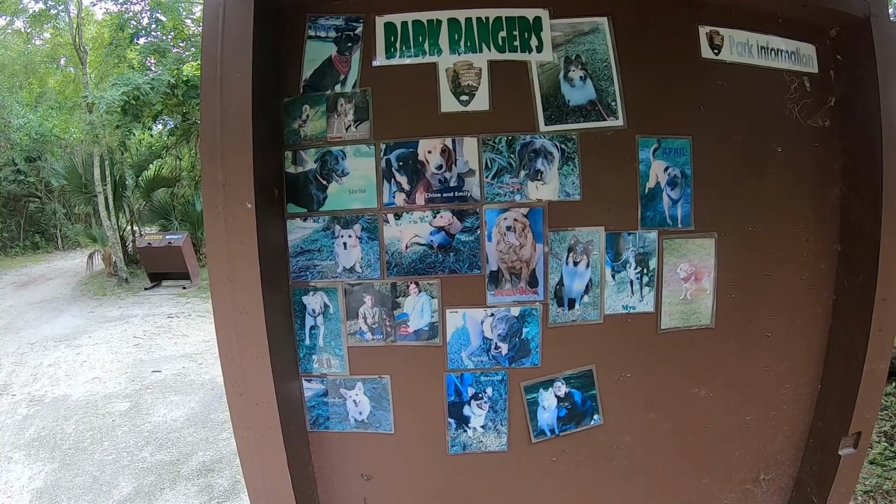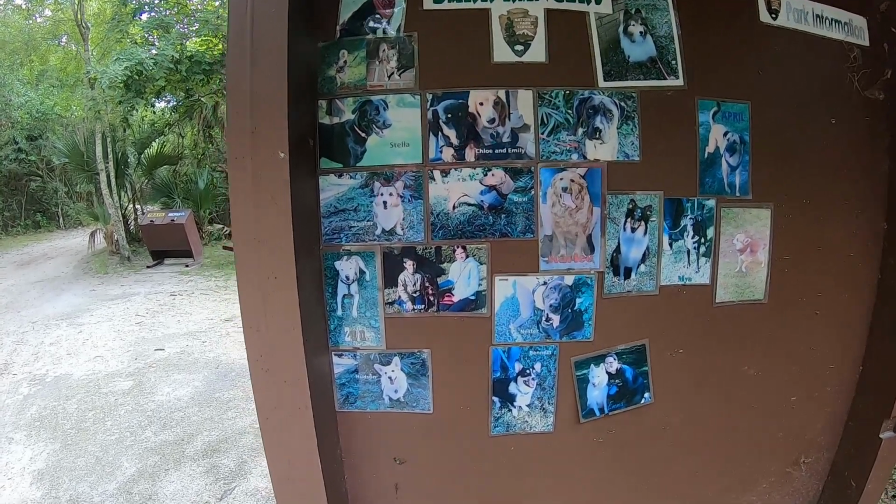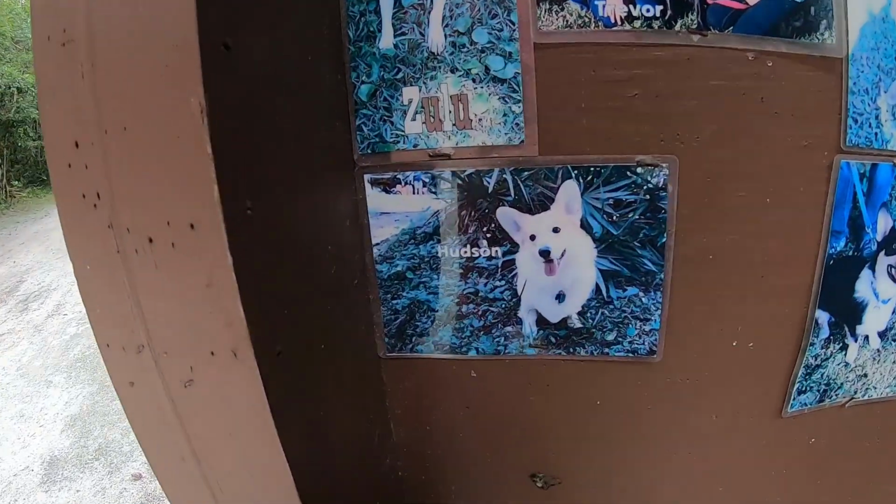I like the pun on words, it's rather humorous. But they do have one of my favorite types of dogs. A corgi. Yes, mark my words. One day I will get a corgi.